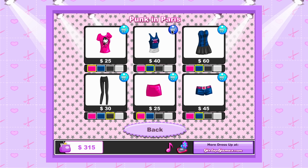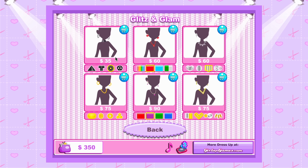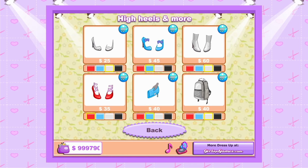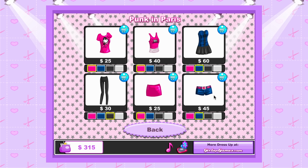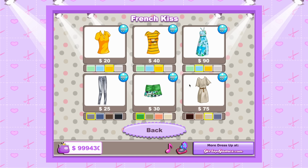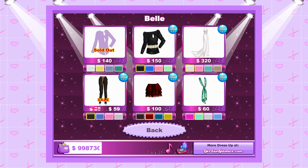The shops in this first game are Hair and Happiness, this game's only option for hairstyles, Glitz and Glam, a jewelry store, Shoe Woo for shoes and bags, High Heels and More for high heels, and, you'll never guess this one, more. Punk in Paris and Crazy Topic to cater to the emo and scene crowds, French Kiss and Pineapple for basics, and then M&V and Belle for more designer-looking options.